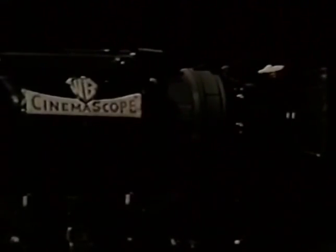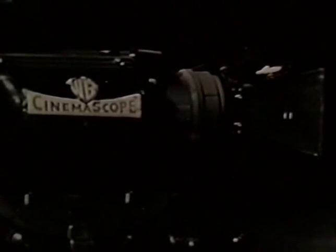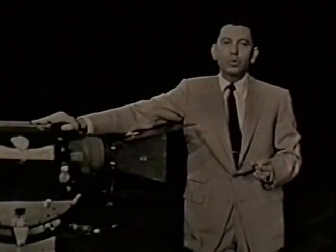This is a Mitchell, model BNC, adapted for CinemaScope. Now, like a lot of you, I'm a home movie bug. I once looked into one of these. It was just a little out of my reach. Complete with standard lens, it sells for $20,000. That's wholesale, of course.